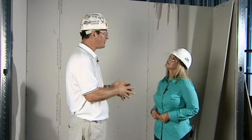Firstly, like a fire-resistant wallboard. Most commercial buildings are multiple floors. Fire codes are, if you have a shaft like a stairwell or an elevator in a building, you must protect the fire and the smoke from going from floor to floor. So there you have a fire-rated assembly, which is usually a metal stud drywall assembly that is built and prevents the transmission of fire and smoke from floor to floor.